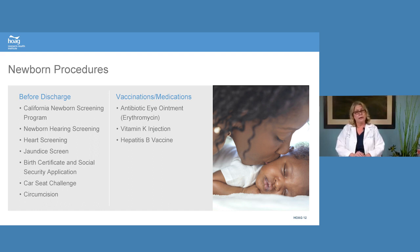Hoag follows the American Academy of Pediatric Guidelines in the administration of eye ointment and vitamin K injection for your newborn, and that's done usually after the golden hour. We also provide the hepatitis B vaccination, which is a series of 3 vaccines, but the first vaccination can be given the day your baby is born or before discharge home. In regards to the Hep B vaccine, the nurses will provide you with a CDC information sheet, and a consent would need to be signed before we give you the Hep B vaccine.